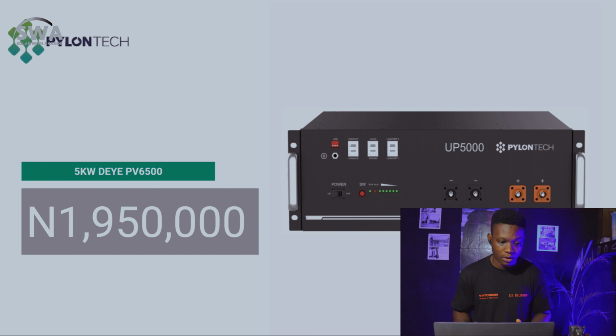All right, and also the Pylontech 5 kilowatt. I think I kind of made some mistake here. It has no PV. There's no PV on that side. I didn't change this part. The 5 kilowatt Pylontech goes for 1.950 million, which is pretty nice.